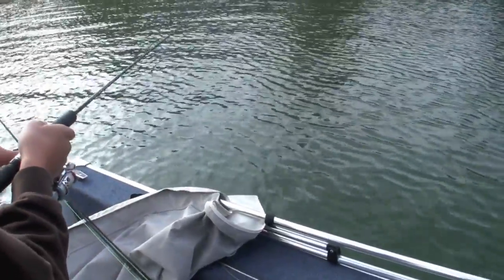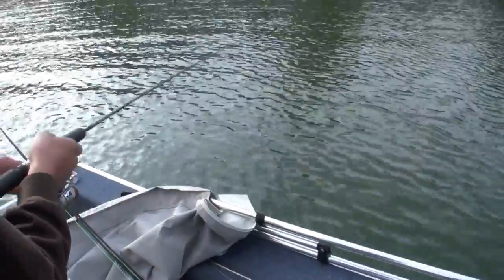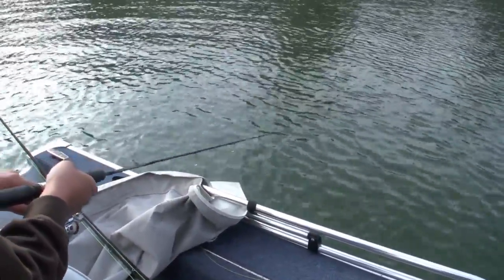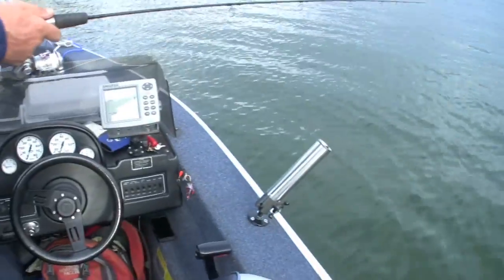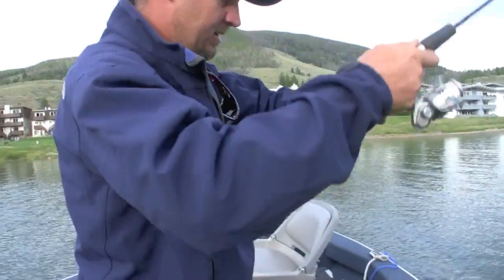Now they're doing a vertical jigging technique right now. They're just picking it up. He's got us maybe anchored right over one of these schools of trout in this little bay, and they're just picking it up and letting it fall. The last 2 fish have hit it. Oh, missed that one. Did he hit it?